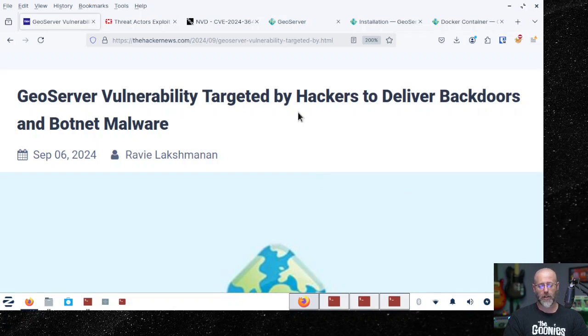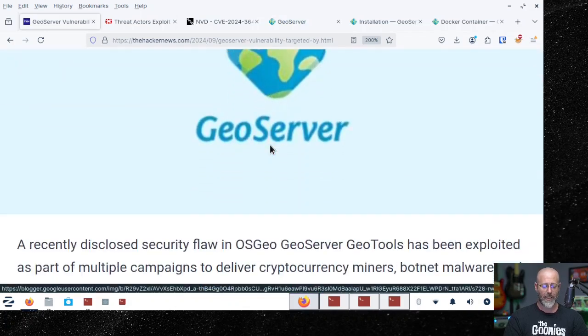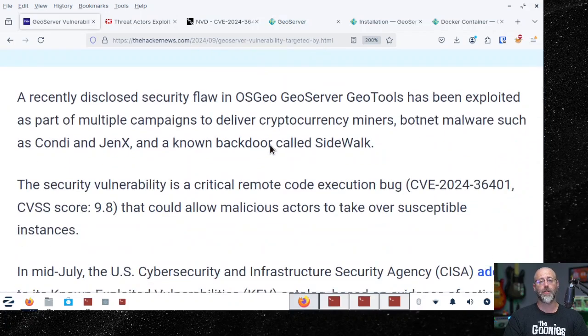GeoServer vulnerability targeted by hackers to deliver backdoors and botnet malware. That is a horrible thing, and I hate to hear that that is happening, but that is the name of this dumpster fire that we call cybersecurity. Let's all just bathe in its lava and ash, shall we? A recently disclosed security flaw in GeoServer GeoTools has been exploited as part of multiple campaigns to deliver crypto miners, botnet malware. That's a weird sentence. Botnet malware such as Condi and GayFlux, and a known backdoor called SideWalk.